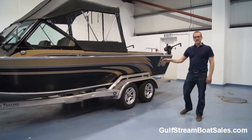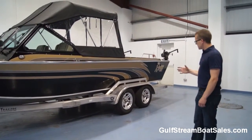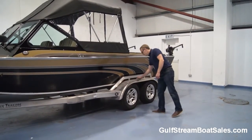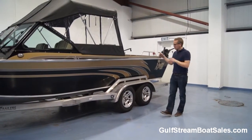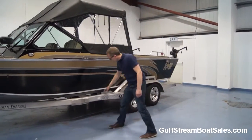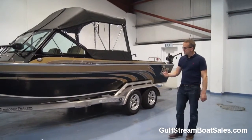Custom matched skids underneath, so it's really easy to launch and recover. Again, it's an all aluminium trailer. You see, you've got this heavy duty tread plate over the top of the wheels and stuff, so you can easily climb up in and out of the boat on the trailer. The quality of all this aluminium welding, again, it's all strengthened where it should be, really well put together.